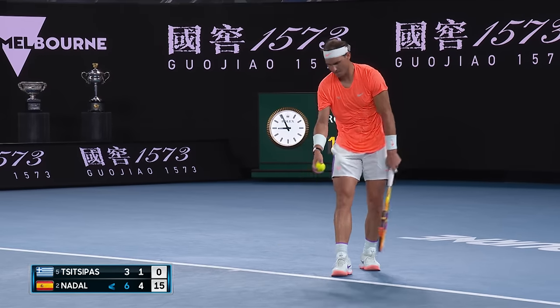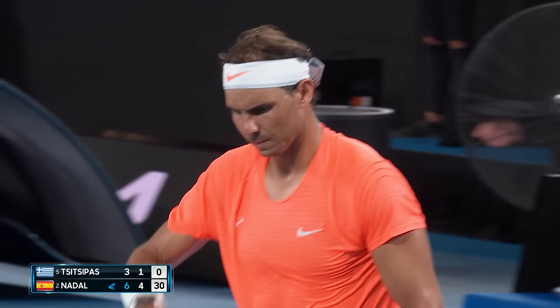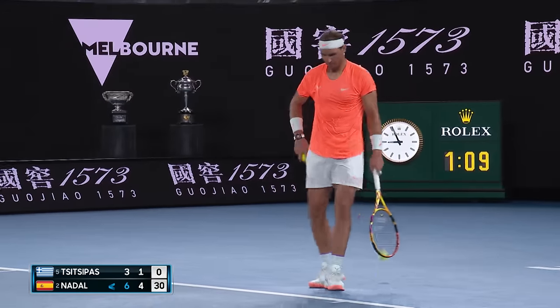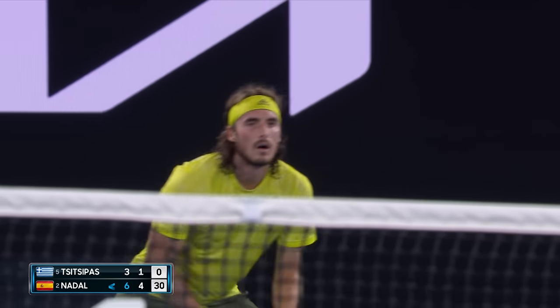Nadal, absolutely brilliant, giving him absolutely nothing. It's been interesting to see actually just how well Nadal has returned the first serve. Tsitsipas out here, he's not having his best night by any stretch. Tsitsipas is usually above 60% of first serves in. He's at 55 for the match, but he's winning just 57% of his first serves when they've gone in.